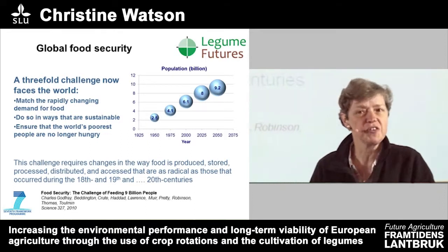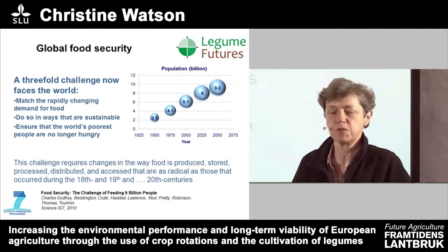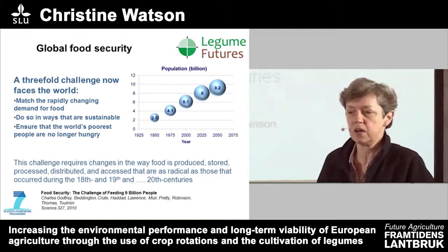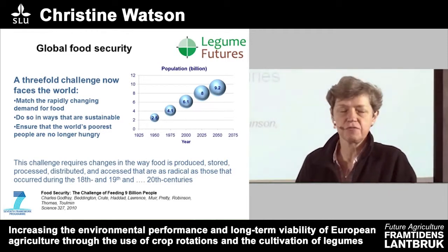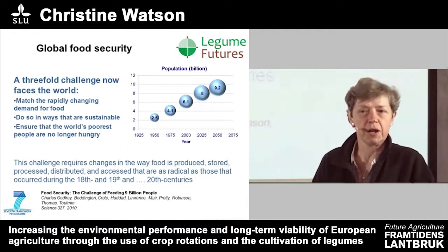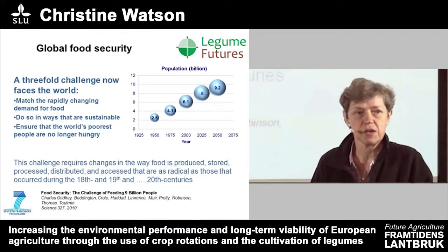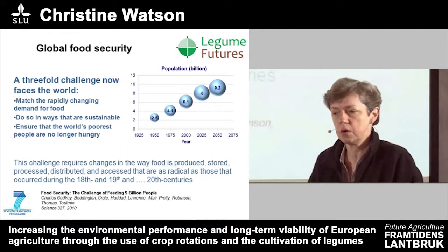Just to put the whole thing in context, we're all aware of the challenges that the world faces in terms of global food security and about how we match supply and demand of food and how we do so in ways that are sustainable. How do we ensure that people don't go hungry? These are massive challenges for the world. And one of the issues about the Common Agricultural Policy and its reform is what is the right thing for Europe to do? How should agricultural policy be changing in Europe, and how can it support some of the global issues around food security?